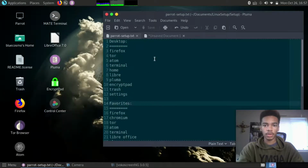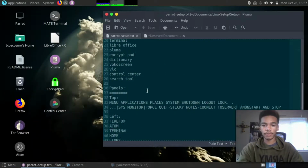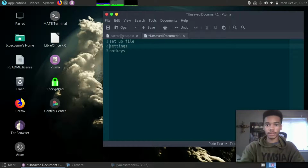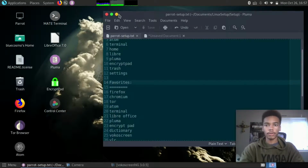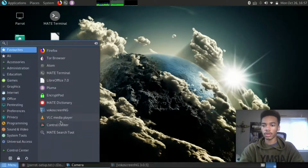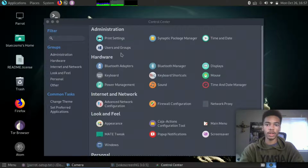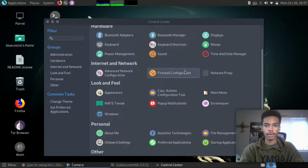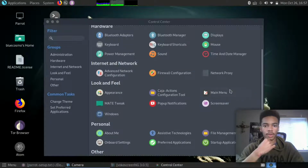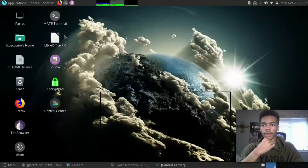All right, so desktop, favorites, and then the panels in here. Did I put panels in here? Yeah, I'll have to put that in there. It's already in here. All right, so now I'm going to do the desktop. So control center. Where's the desktop area? Where's it look and feel, I think? All right, I'll wait until we get there.